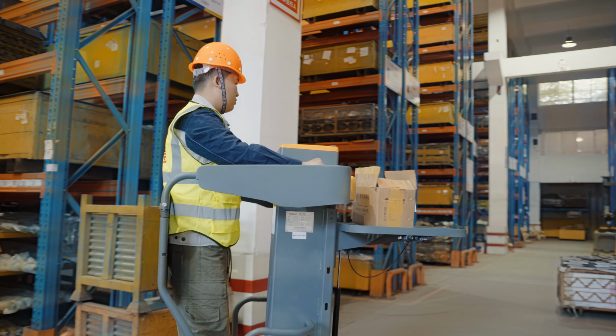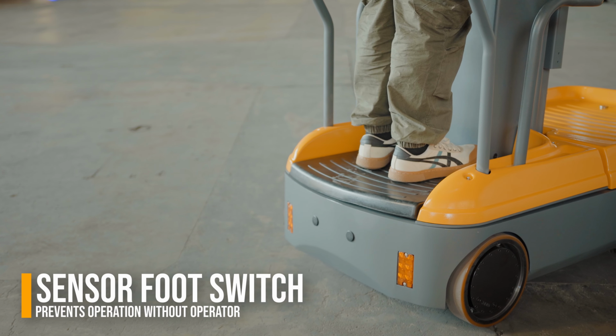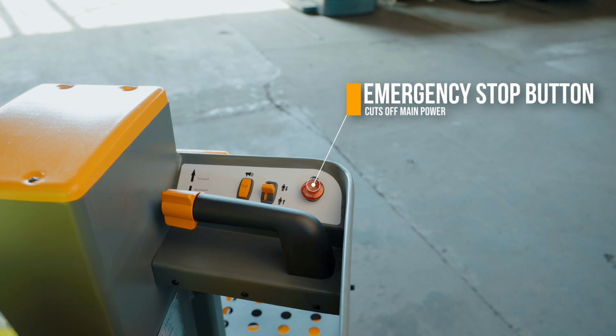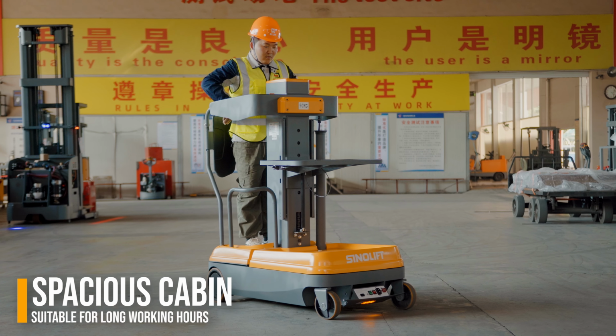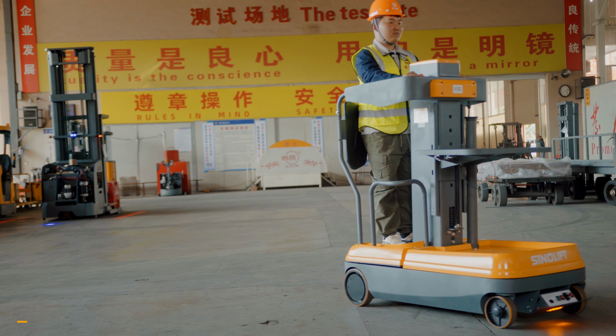Safety is paramount, and our OPSM order picker comes with features like a sensor foot switch, speed limitation, locking gates when the operator is in the control compartment, an emergency stop button, and automatic braking to guarantee the operator's safety in any situation. Step into the spacious operator compartment where stress-free operation meets intuitive control.